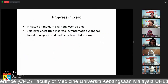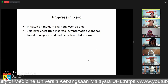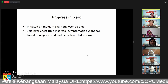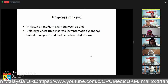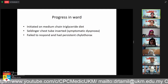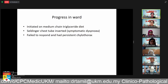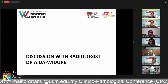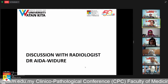But in the meantime, maybe we can talk about the progress. Before proceeding with more invasive investigations, this patient was initiated on medium-chain triglyceride diet, to reduce the production of chyle. At the same time, a small-bore chest tube was inserted because she was having symptomatic dyspnea. However, she failed to respond to the strict diet restrictions and the medium-chain triglyceride diet, and the chylothorax persisted. Dr. Ratika, you mentioned you want to do a radiologically based procedure.